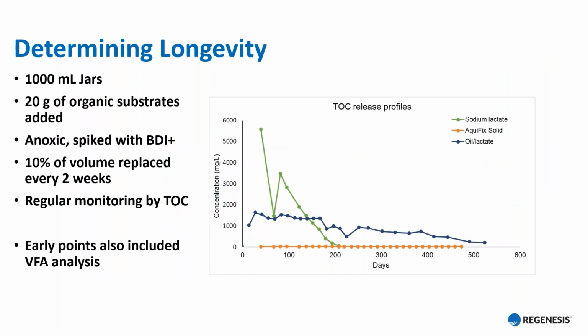So speaking about the longevity, we have it in mind that this material can last for quite some time. That comes from what the material is, and then also some performance data that we have from the lab. And that's what this data set will kind of walk you through.